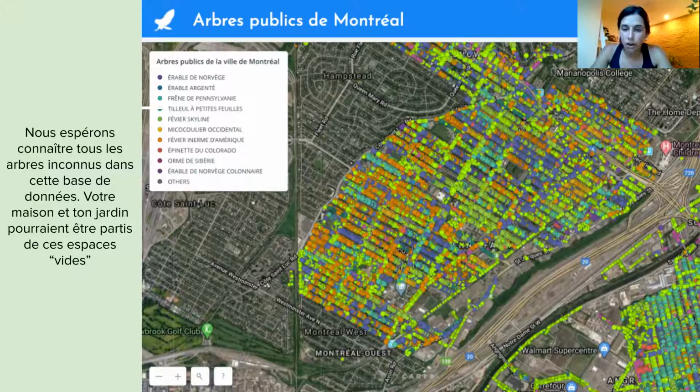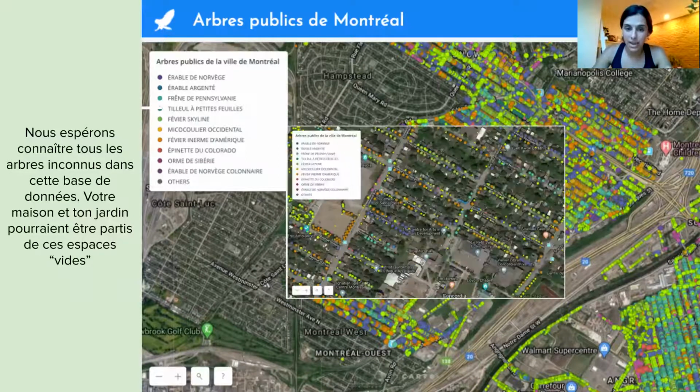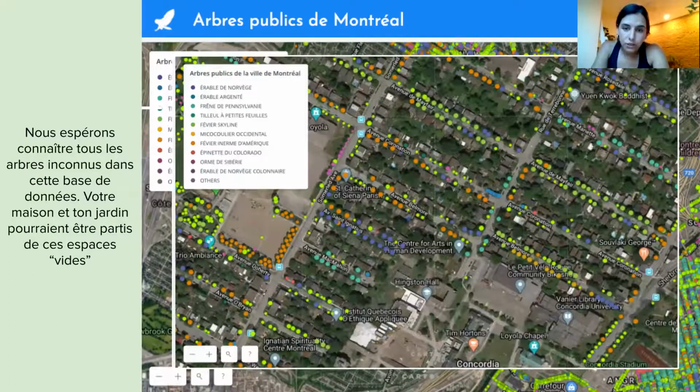Each of these dots, a different color represents a different species, and each of these dots is a different tree. And this is focused on NDG. So within Notre Dame de Grace, this is what our treescape looks like. And it looks great. It looks like we have lots of trees, but if you were to zoom in, you can see that all of these green canopies are those that are in your backyard. And we have no idea what species they are, and all of those characteristics about them. And those comprise more than half of the trees within our community and across the island of Montreal.